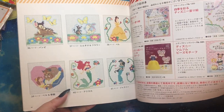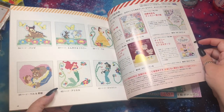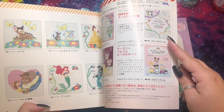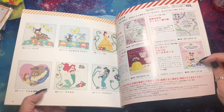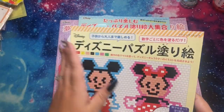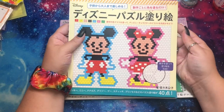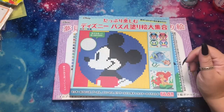So good. I also saw this book and almost got it. It was like Perler Beads Disney. And hey, that's the book I do have, The Seasons. But once I found all the coloring books, I figured that was enough, so I stopped purchasing things. But now when we go next time, I know exactly what aisle I'm going to go to check. So that is book number two.